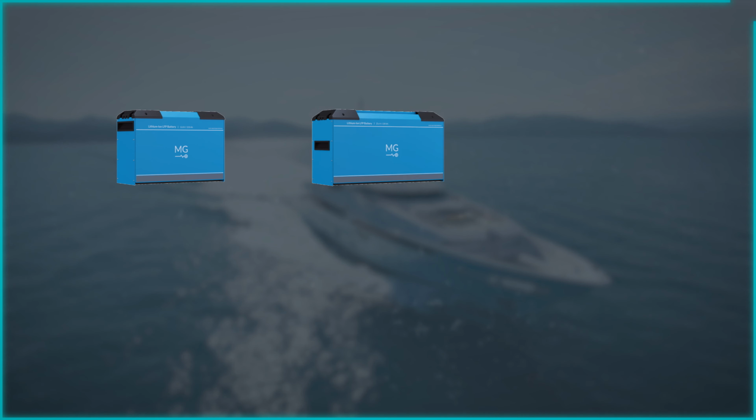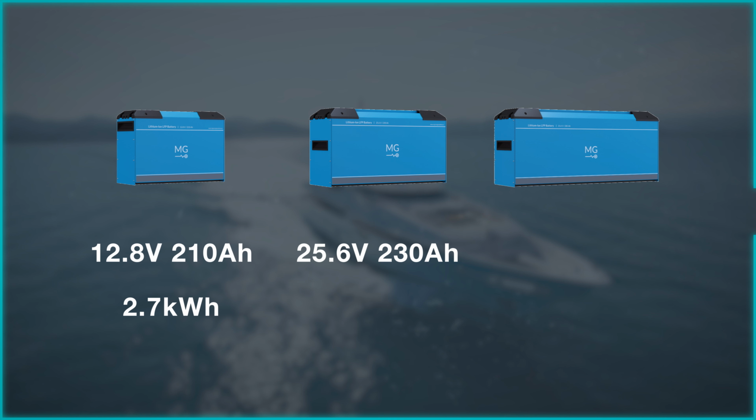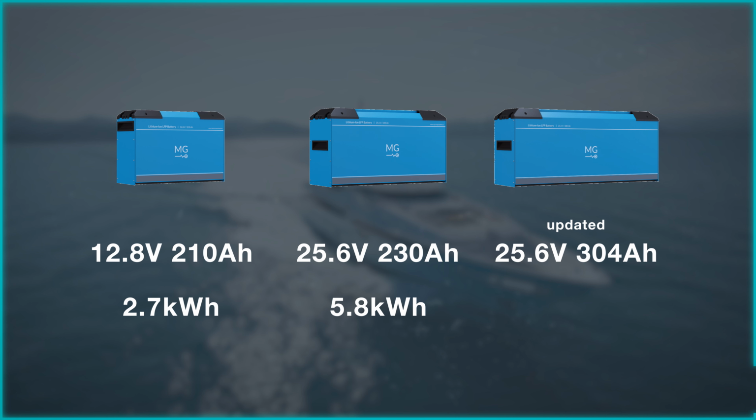There are three models within the LFP range from MG Energy. There's a 12.8 volt, 210 amp hour battery, which has a stored capacity of around 2.7 kilowatt hours. Then there's a 25.6 volt, 230 amp hour variant. That has a stored capacity of 5.8 kilowatt hours. And the largest battery in the range is a 25.6 volt, 280 amp hour battery, which gives you 7.2 kilowatt hours.